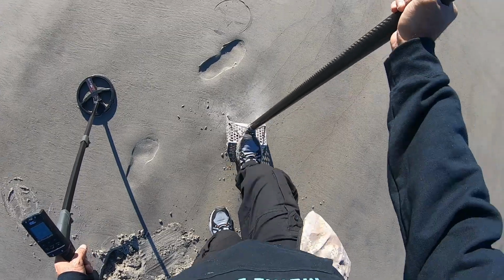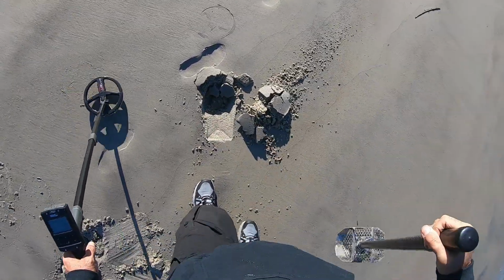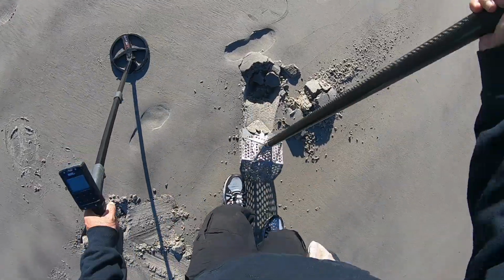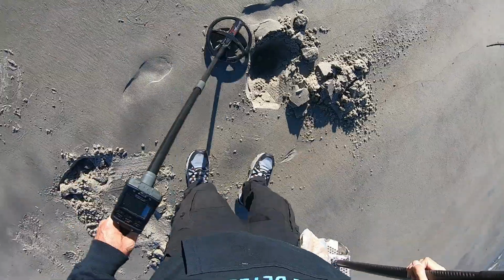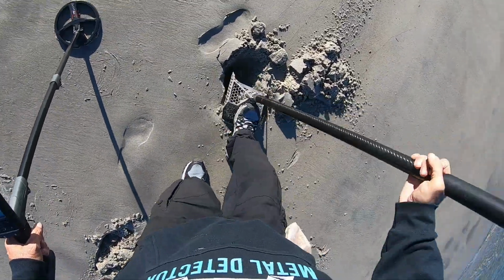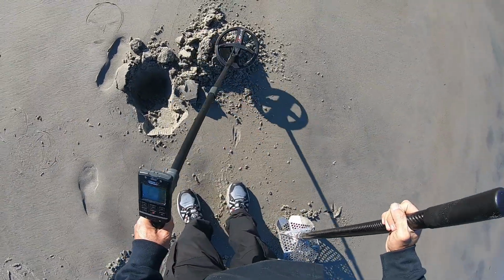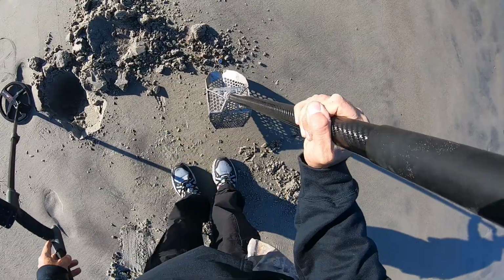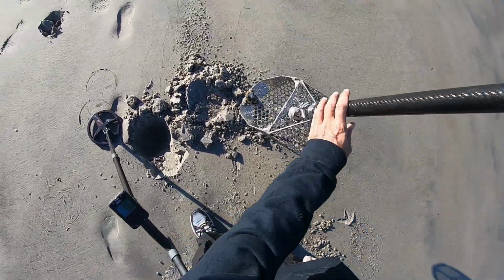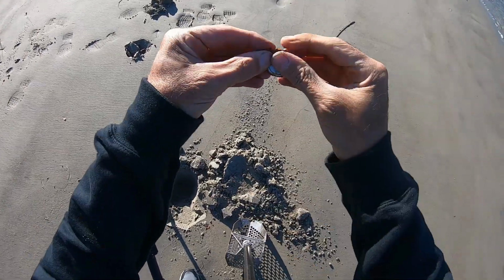I would say that's a bottle cap. Usually chattering like that, that's how you can tell. But then sometimes it clears up and it could be something. I think I see something right there. Yeah, see, I believe that's a bottle cap. See it right there? Yep. That is a bottle cap, folks.